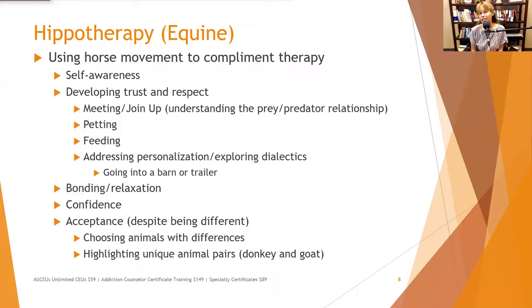They're kind of checking you out, like, are you a safe person or not? So I help people understand safety and earning trust. And we start talking about the relationship between the human and the animal's reaction. And then we generalize that to their life. How do you earn trust with people? How do you decide who is safe? How do you start to develop that relationship?